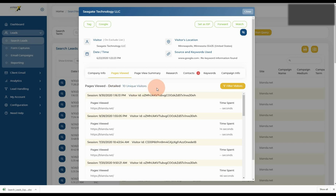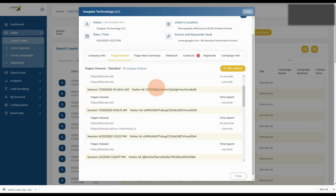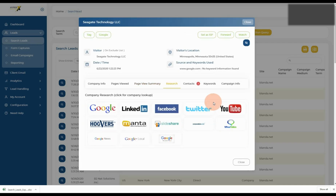You'll also be able to see if they've had more than one session. If so, that's usually a pretty good indicator that this is either a current customer or somebody that's very interested in your company. The page view summary will give you a summary view of the pages that have been viewed by this particular company. The research tab gives you some nice information that's centralized that is used by a lot of sales reps for their sales research. And the great thing about this is all of these links are pointed to this specific target's pages. So it makes doing research very, very efficient.